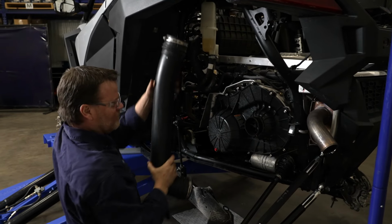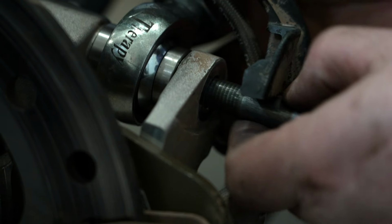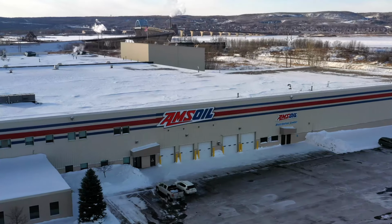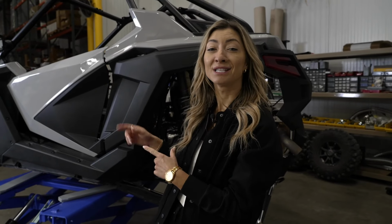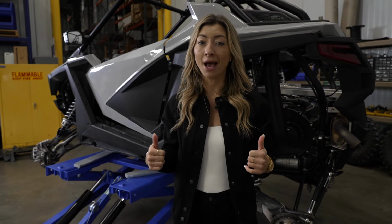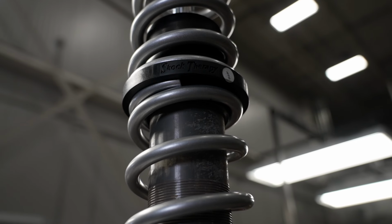Welcome back to Offroad Odyssey. We're at AMSOIL in Superior, Wisconsin, and we're doing some work to this Polaris RZR. We just tore it down, we're getting ready to build it back up, and we're starting with clutching and shocks.